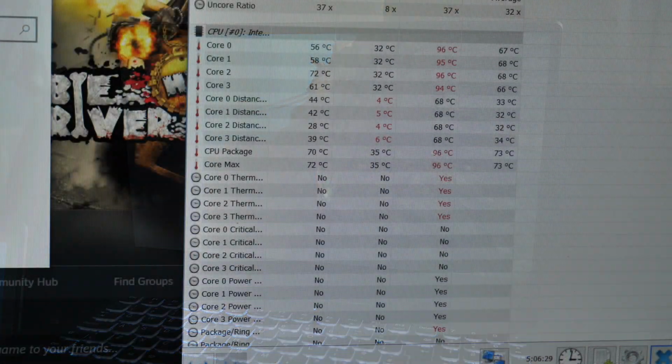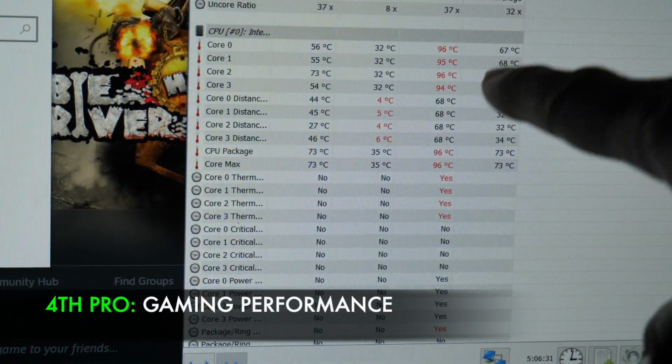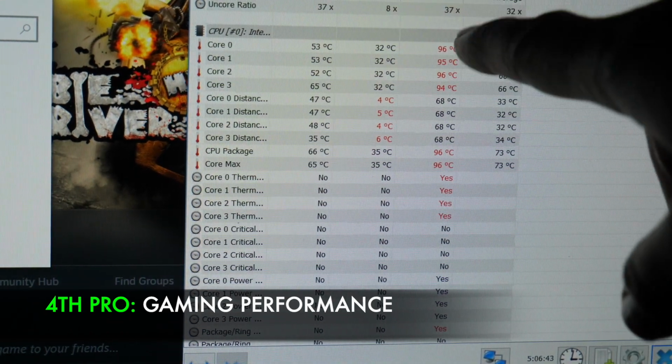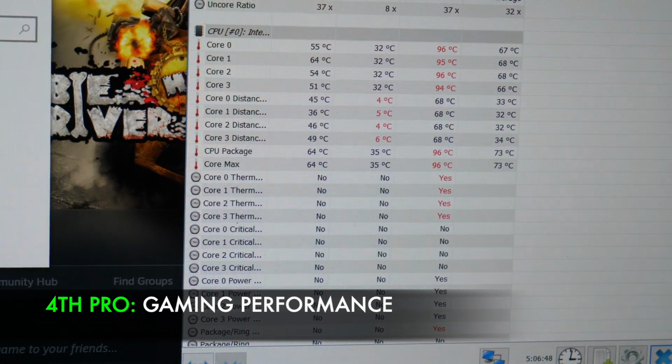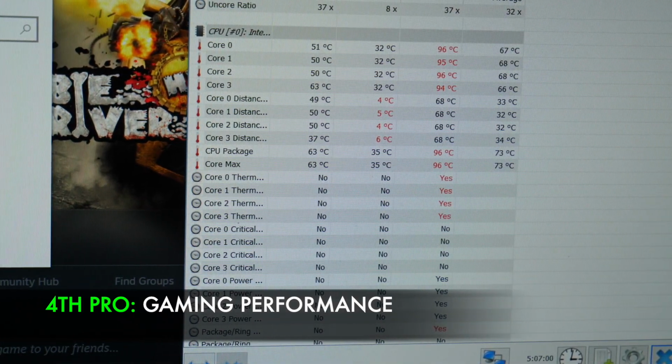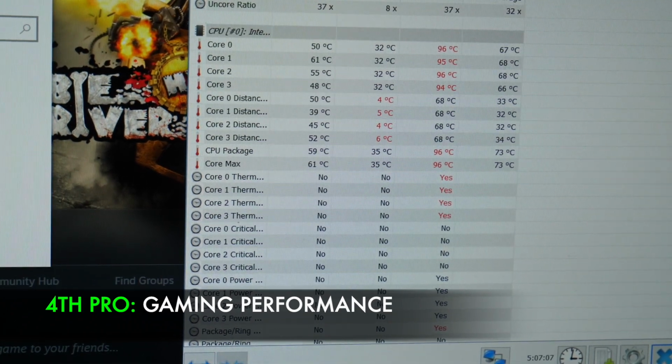Now, I've been playing games on this for a few hours now. The maximum temperature we reached was 96 degrees, and right now the current temperature is well below 70. So considering I have been playing games on this for a few hours now, the heat management seems very good.